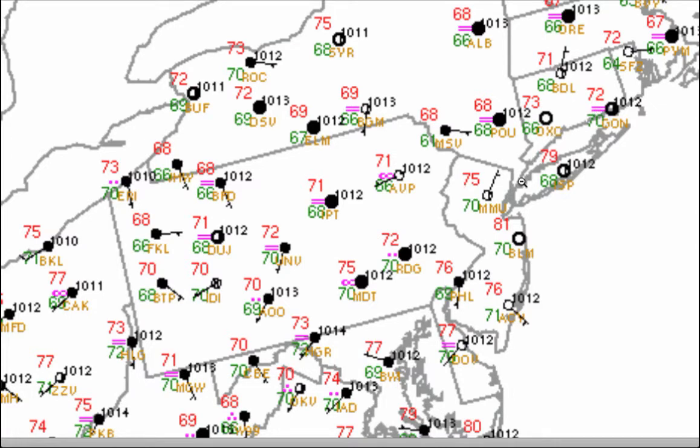Temperatures range from the upper 70s to lower 80s along the coast in the New York City metropolitan area and the Philadelphia metropolitan area. Dew points are actually up there as well, in the mid 60s to lower 70s, supporting a rather tropical air mass. Over the interior, temperatures range from the upper 60s to lower 70s, and it is equally as humid with dew points in the mid to upper 60s. So we clearly have a humid air mass in place, and we have a threat for a few scattered showers, as you can see here in Reading.